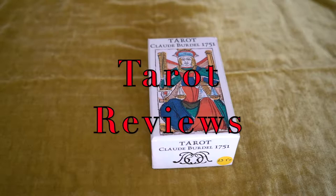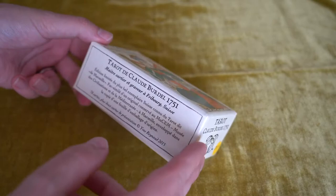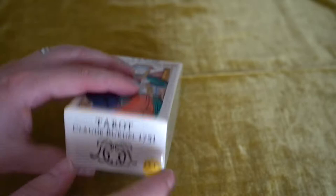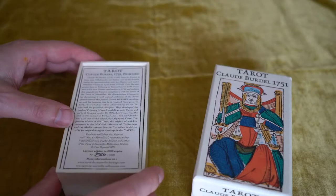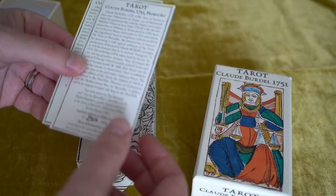Here we have the Claude Burdel 1751 Marseille deck by Yves Reynaud, 2015. This deck looks like 2350? Yeah, oh, 2950 out of 3000. So it's a numbered deck, and you can get it from the Tarot Heritage website. So it comes with the two cards, one in English, one in French.